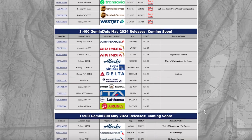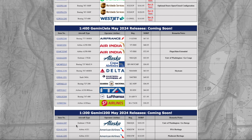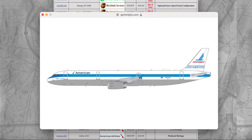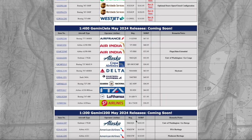Alright, so now we move on. And we do have Piedmont right now. So really nice to see right there. So here's Piedmont. They did release this already, probably somewhere in quarter 1 of 2024. But other than that, I think the 1-200 counterpart should also look very nice. And this aircraft is the sister ship of PSA, November 581 Uniform Whiskey. And there's your prices right there. E175, I kind of forgot to mention, $101, and the A321s, $110.